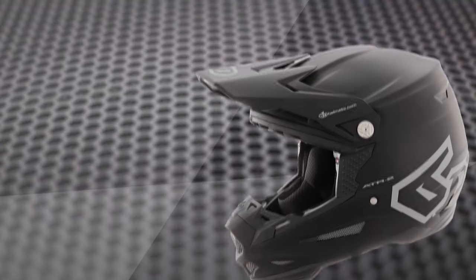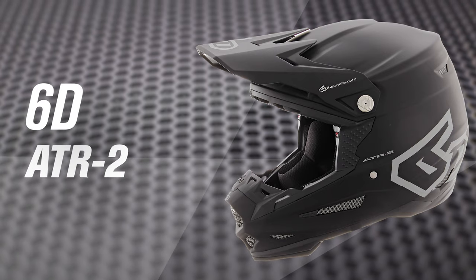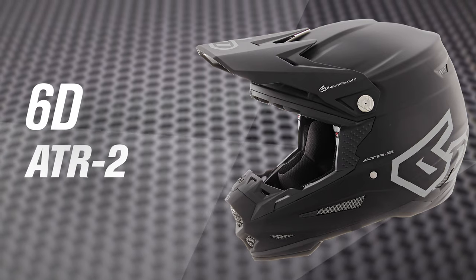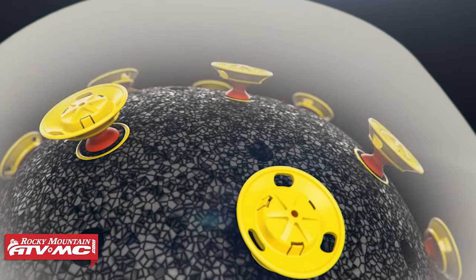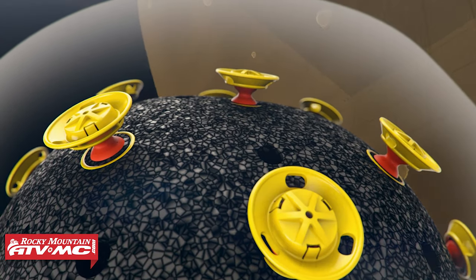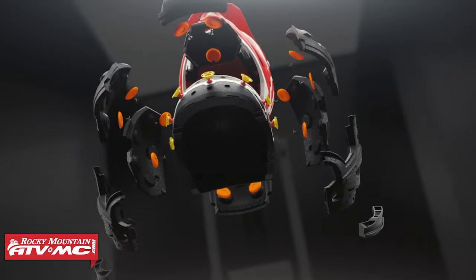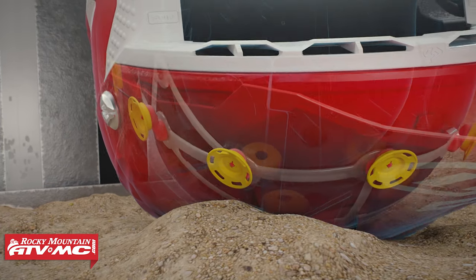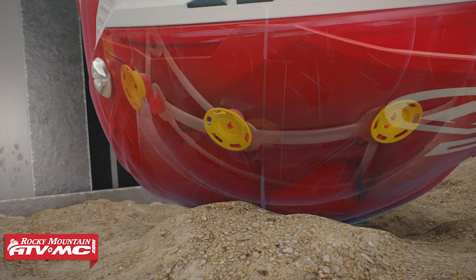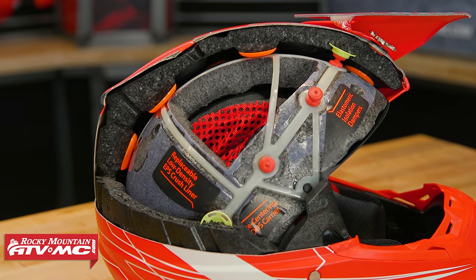All right, last but not least, over here on the very end, you have the 6D ATR2. So when 6D released the ATR1 several years ago, it kind of shocked the industry because they have what they call their ODS, which is omnidirectional suspension. And what you have are two EPS liners on the inside, kind of like the Moto 10, but those two liners are separated by what they call their isolation dampers. And the purpose for those is a couple reasons. One, it helps the two liners move freely of each other.